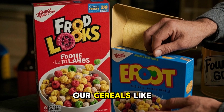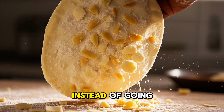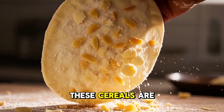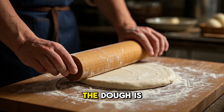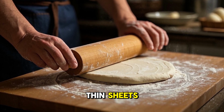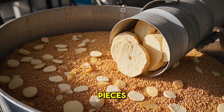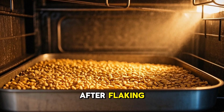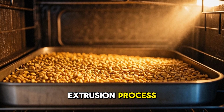But some of our cereals, like Frosted Flakes and Fruit Loops, require a different approach. Instead of going through an extruder, these cereals are shaped by a process called flaking. First, the dough is rolled out into thin sheets. Then the sheets are passed through a series of rollers that flake the cereal into pieces. After flaking, the cereal is dried and toasted like the cereals produced through the extrusion process.